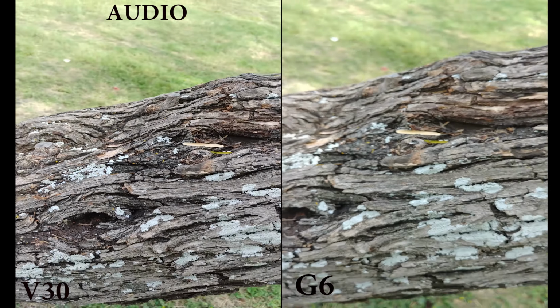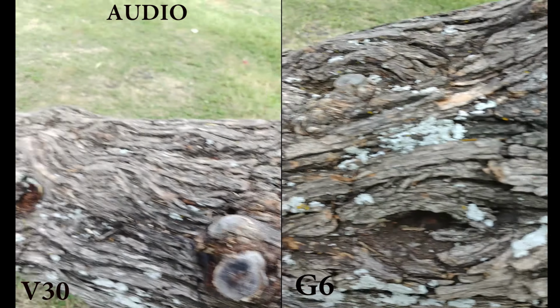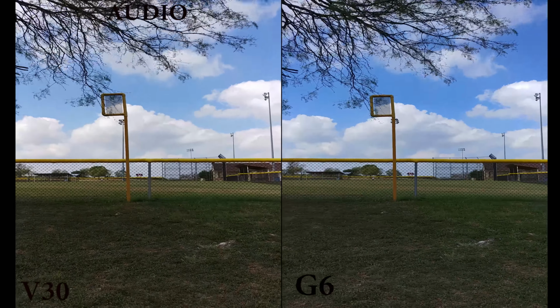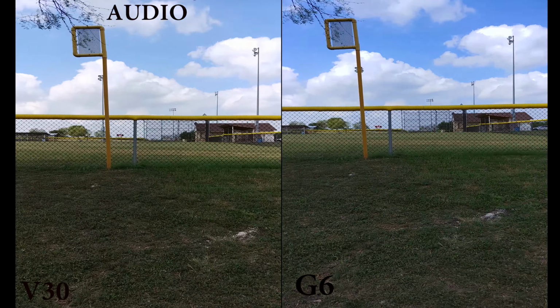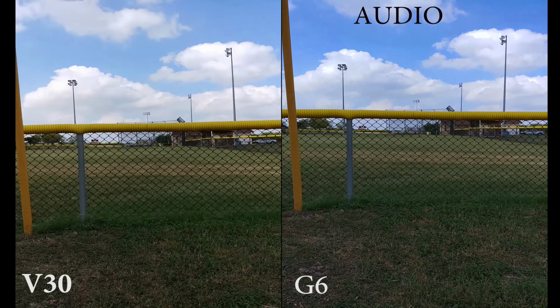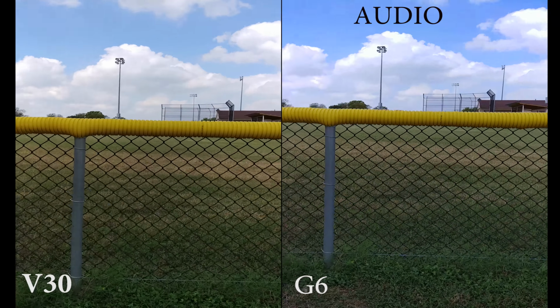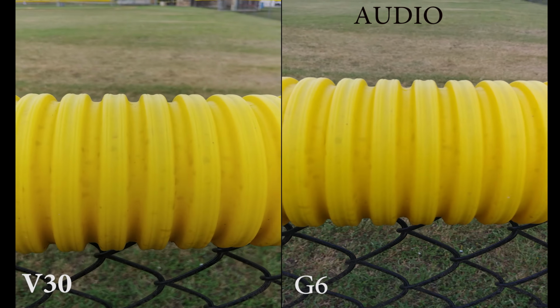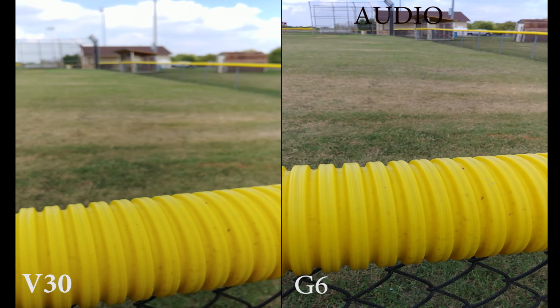I'm shooting this in 4K. Y'all let me know how everything looks. How do I sound? How do the clouds look today? But again, I just want to redo it, make sure the comparisons are 100% correct. Don't want to give any phone any type of advantage. Check out the yellow. Do y'all see any focusing problems?